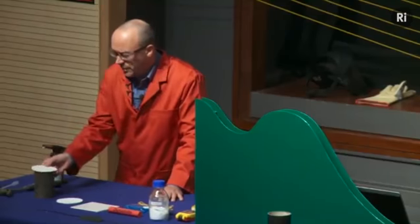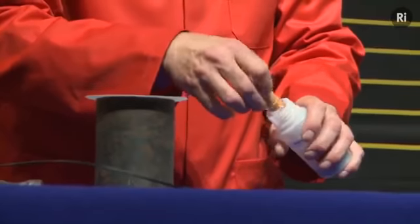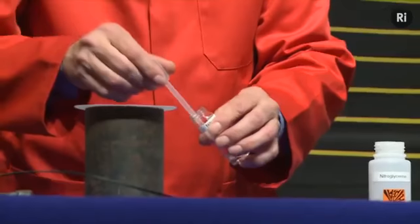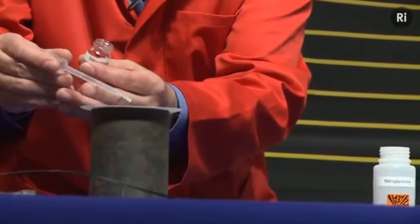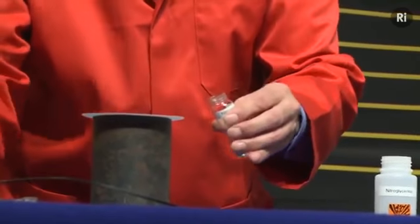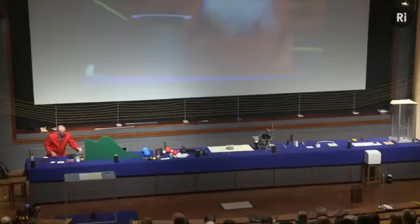I'm going to take a filter paper and place it on this steel anvil. I'm now going to get the same quantity of nitroglycerine and place them on the filter paper. There we go. And this time I'm going to hit the nitroglycerine with a hammer. And the effect should be rather different from before.